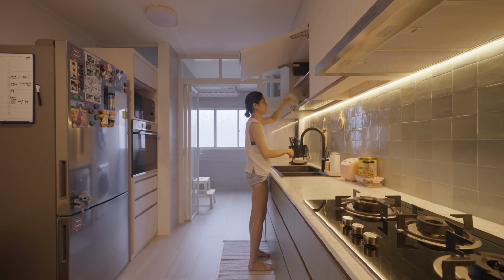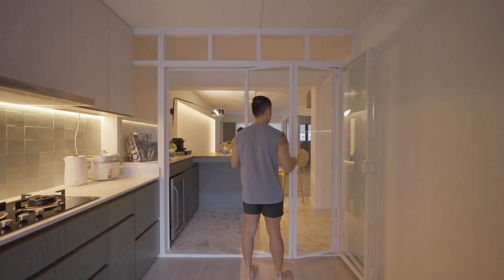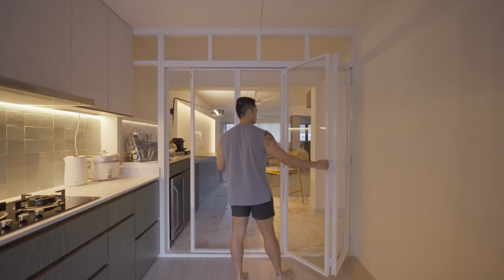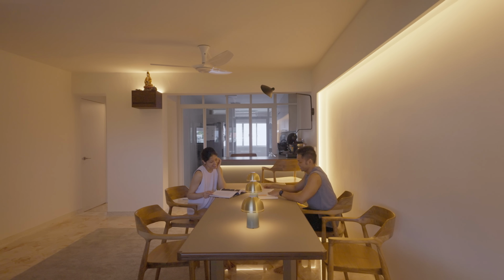Personally, we don't like having an open kitchen because we like to cook. That's why we opted for this glass panel that allows us to really contain the space while we cook, so that it makes cleaning easier and aesthetically it looks nice and it's transparent. It's more inviting to have our guests look at us cook as well.